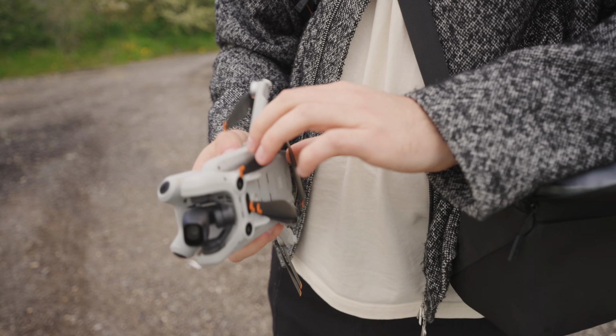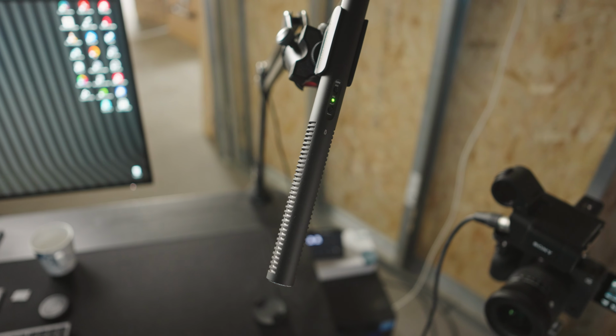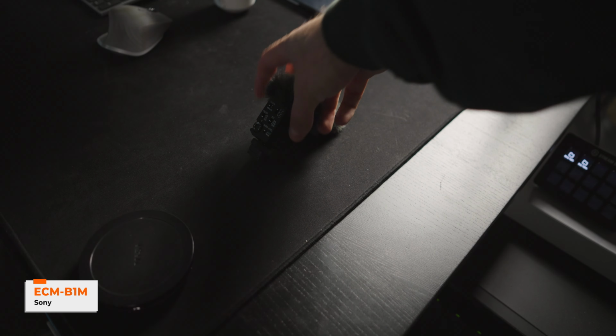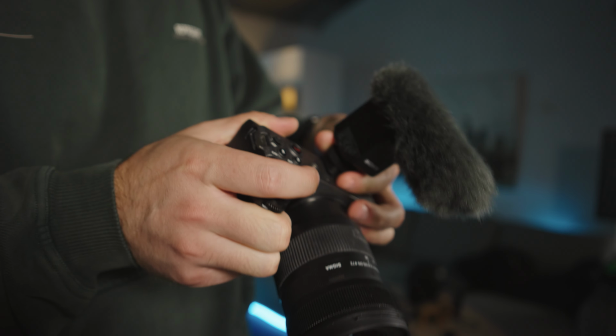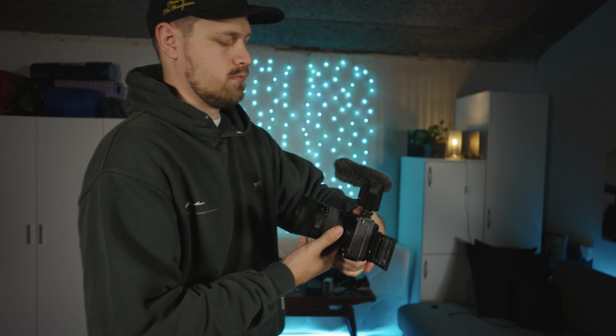I have a lot of different microphones, and I actually most of the time have all of them with me on a shoot, simply because they have different purposes and can be used in a lot of different scenarios. My most used microphone is the ECM B1M from Sony, which connects through the hot shoe of the camera housing. And it also draws power from the camera itself. This is super useful since you then don't need to have any cables hanging from the side of the camera.